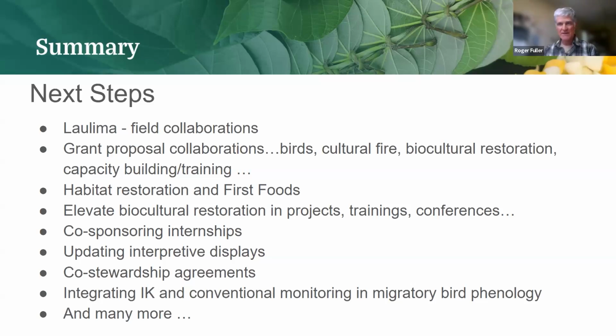There's a lot of grant proposals that are in progress that have developed from these different collaborations, focusing on migratory birds, fire as a cultural and ecological tool, general biocultural restoration ideas, capacity building, some work on habitat restoration, and the understanding that a lot of these habitats have species that are first foods, and that the knowledge around those species and the integration of them in restoration is really key, not just for ecological outcomes, but for restoring those biocultural connections with the resources. I think there's a lot we need to do in terms of elevating biocultural restoration.